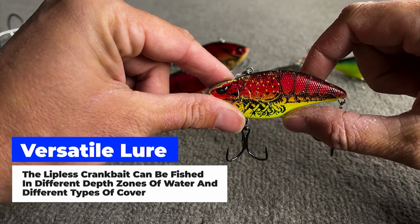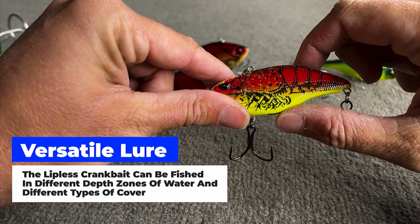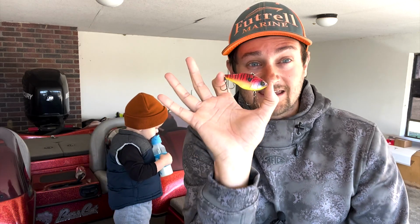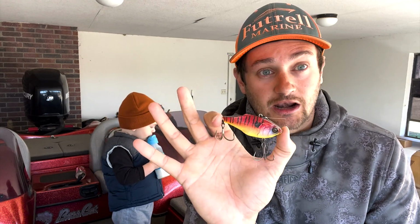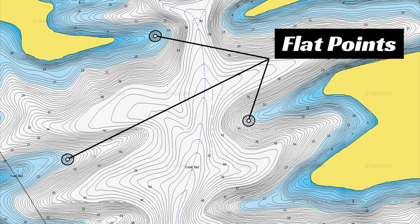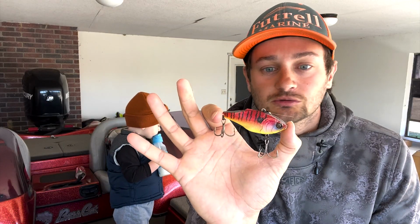The Lipless Crankbait is great during this month and into January, and where I'm at, water temperatures are 50 to 60 degrees, and this can catch fish in any depths of the water, but guys, mainly in the shallower water. In the winter, there are more fish shallower than you think, and that was part of my story with the Lipless Crankbait: I never thought you could really catch fish shallow in the winter, and I learned that you can, and big fish.